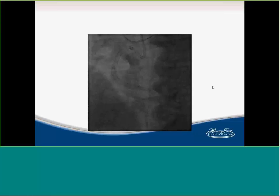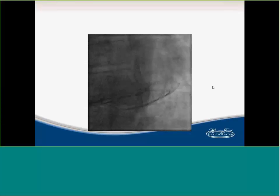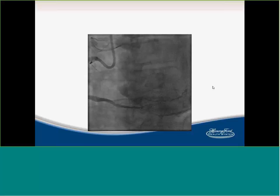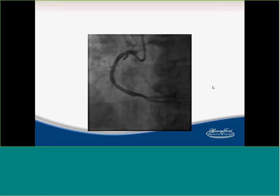And so what you did is you deployed your stent in the posterolateral, you crossed it, and deployed the stent in the PDA, and then you recrossed in the PLV and did the KISS, right? Is that what you did? Absolutely. And it looks beautiful, huge stent, and great result.